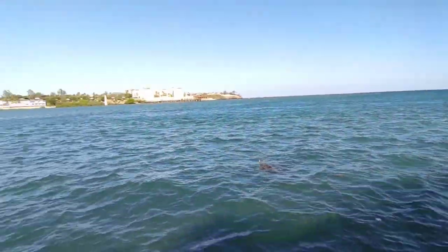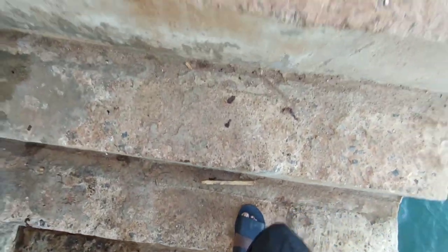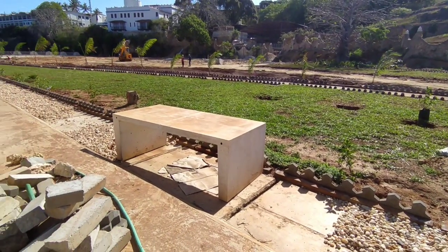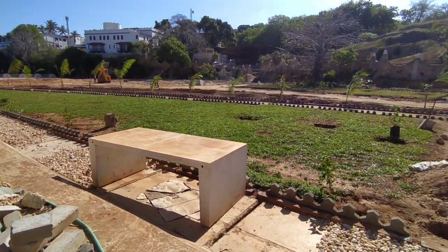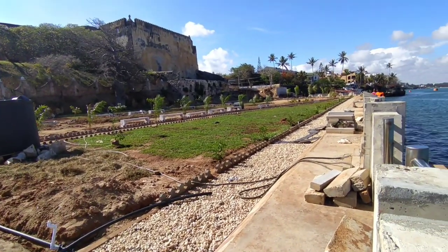So guys, I want to take you around this park and you tell me what you feel about it. To be frank, it has some nice views, and it's a good place for resting during weekends. You can feel the ocean breeze. In my view, I rate it 8 out of 10, but the money that was used to construct this place, I think that money is a lot.